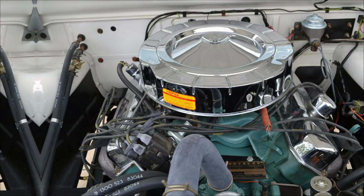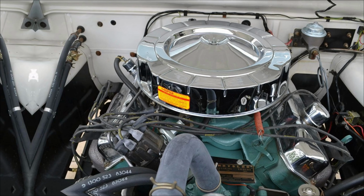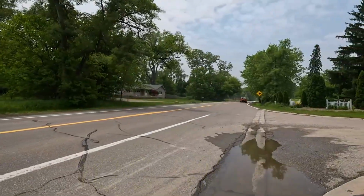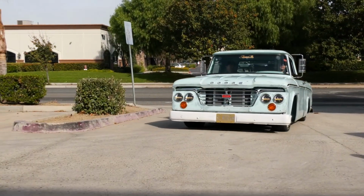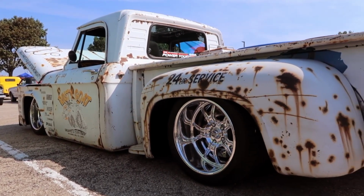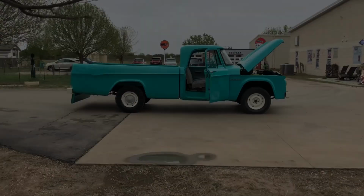This wasn't your average V8. It was a high-performance beast designed to roar on the strip, and it ended up roaring in a street truck. The result was a top speed of about 106 miles per hour, something simply scandalous for a utility vehicle at the time. And the most impressive part, it delivered that power raw, direct, and unfiltered. No electronic aids, no filters, just you, the wheel, and an engine that felt like it wanted to tear the asphalt apart with every press of the throttle.